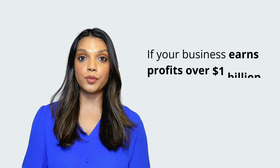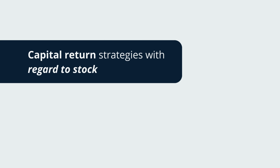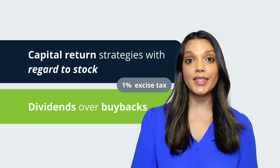If your business earns profit over $1 billion, you need to carefully consider income calculations and how you manage them. You might also need to rethink capital return strategies with regard to stock, and consider dividends over buybacks if you want to minimize the impact of the 1% excess tax. You'll also need to make the most out of credits and deductions. This means making the right investments at the right time.